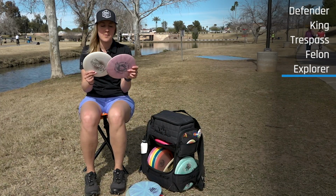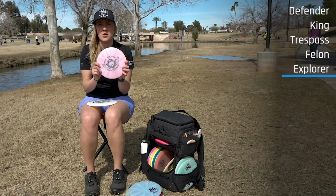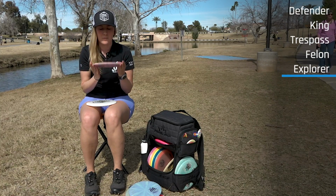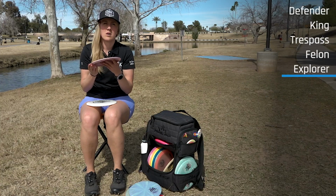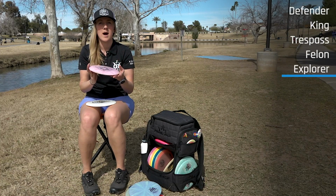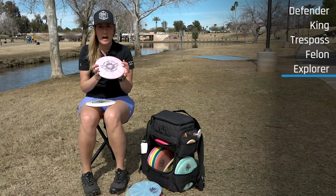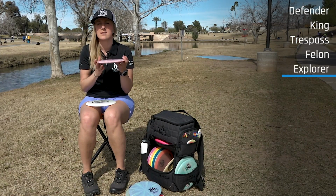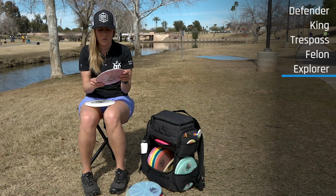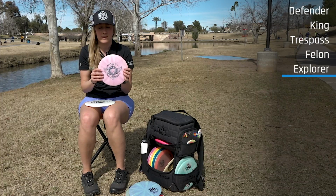I bagged 2 of them at the moment. They're both 174 grams. This is a Goldline Burst one, and this is one that's a little bit more beat in. Definitely still overstable for me, but this will ride flat for a while and then fade out at the end. I love the glide on this disc. I think it goes pretty far for an overstable fairway driver, and I really like the Explorer.